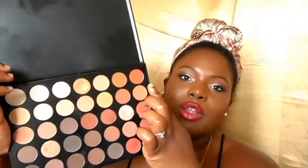And I did see that they have this same palette, but it's all matte, and then the same palette again with all shimmers. And I think that they should have done that from the get-go. This itself is pretty good as far as which shades they chose to be matte and which shades they chose to be shimmers. But for them to come back out and do an all matte palette or an all shimmer palette, if you already have this, you don't need to pick those up, because you're gonna get the same exact looks. To be perfectly honest with you, let's be real, this orange is gonna look like this orange right here. There's not much variation.